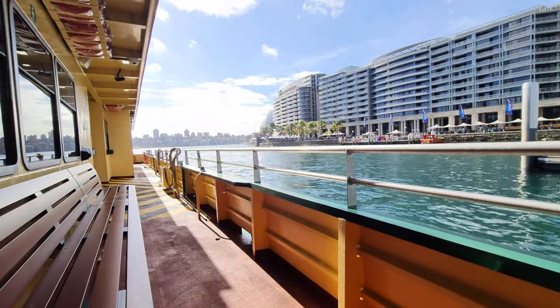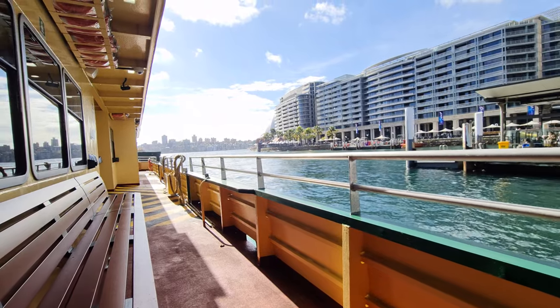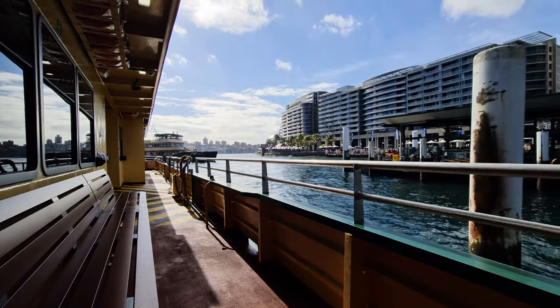Pulling alongside the wharf, it seems everyone's in a rush to jump off the vessel. So this gives me a nice opportunity to see a closer view of a couple of the other Emerald class ferries and put in my last 2 cents about them.